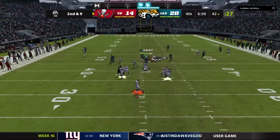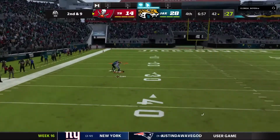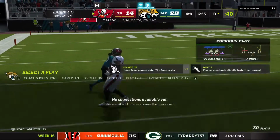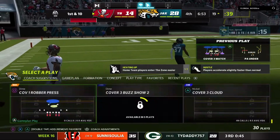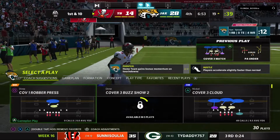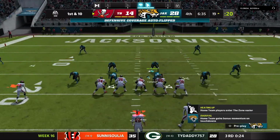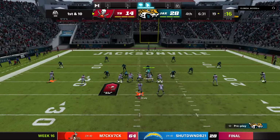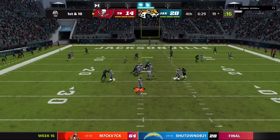Now Brady, airing this one out for Evans. Oh, a leap, and he will make the catch. And they'll wind up getting this one all the way down inside the 20. A big connection on that one, 39 yards. So the big play means just like that, they'll operate from the red zone now on first down.